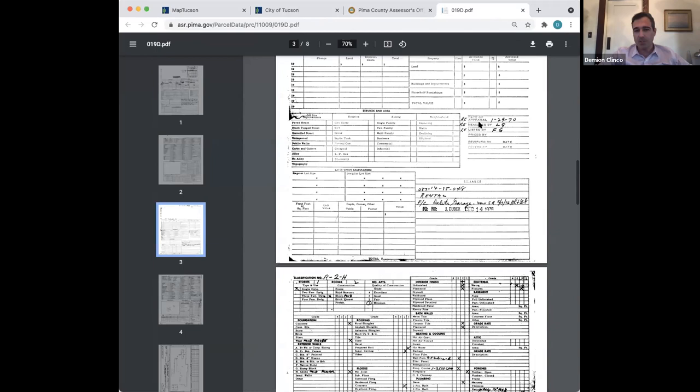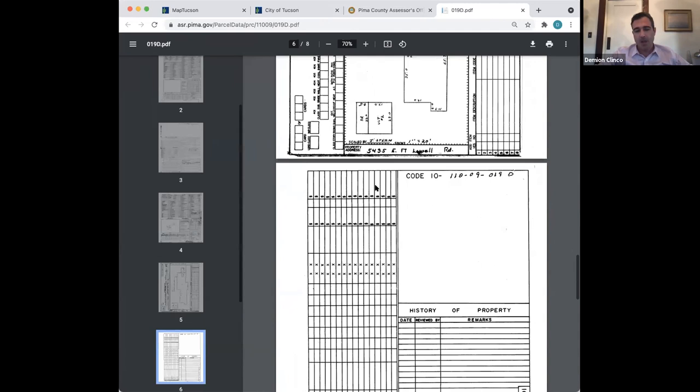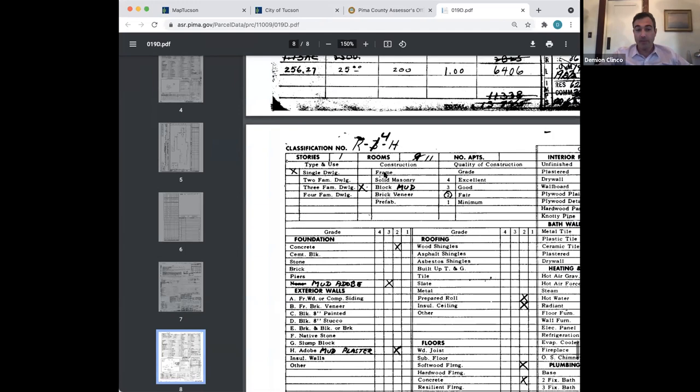So this is the guest house, and it tells you it was built in 1939. And it tells you what it's built out of. It gives you all sorts of information. But here's the main house. And if we zoom in, it says the foundation is concrete. The exterior walls are mud adobe.